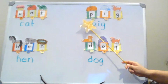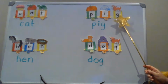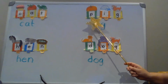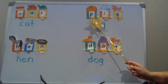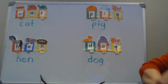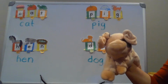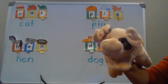Our third character starts with a P-I-G. Pig. P-I-G spells pig. Our little pig character likes to roll in the mud. Muddy, muddy, muddy, muddy.